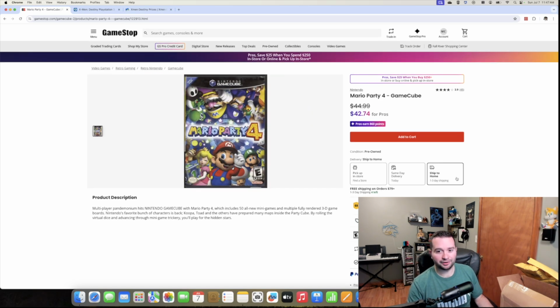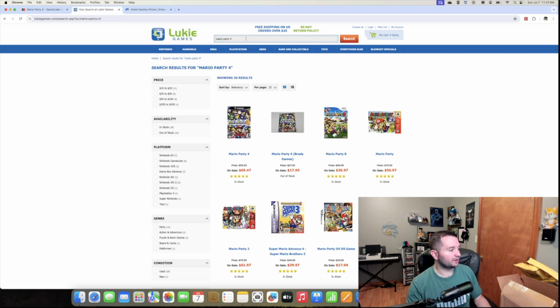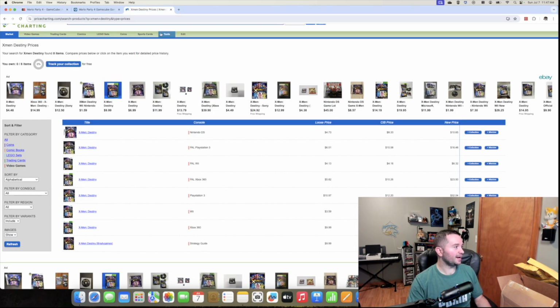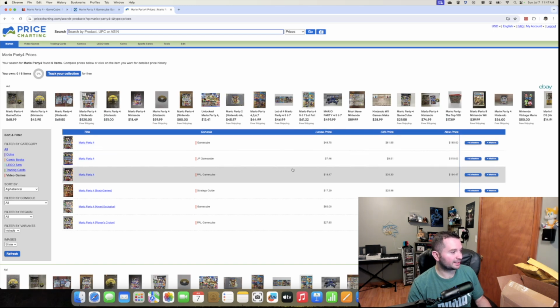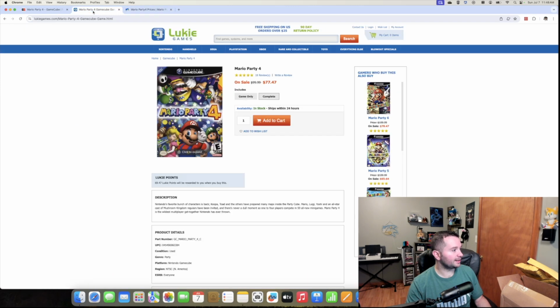Look at this, Mario Party 4, available right now for $42. Now I know for some people that seems like a high price, but for a Mario Party game, look, Lukey Games has it for $69. And that's game only. The complete in box is $77. And let's see what price charting is. So, yeah, is it a bit of a roulette type deal going through GameStop? But at that price variation, it's not too bad. So, loose is $48 and the CIB price, according to price charting, is $61. So, not a bad deal.